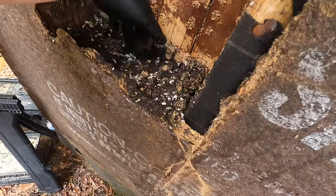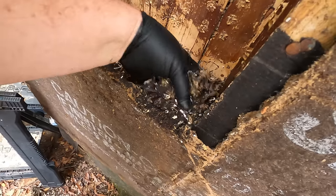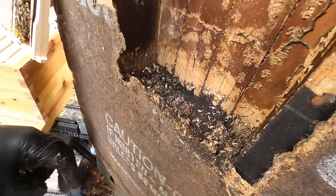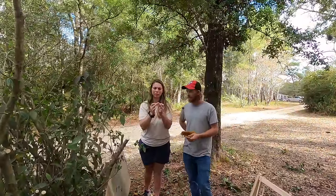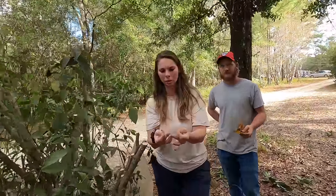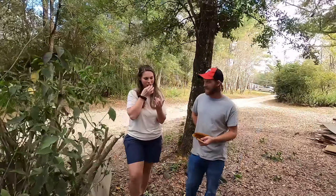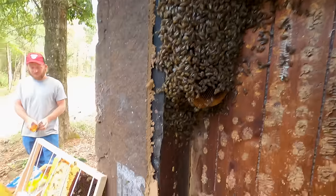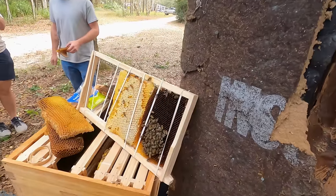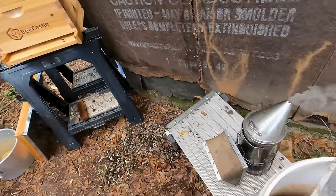And, ooh, I thought that was a board. It's just more insulation and stuff. Huh? What is it? What is that? It's like little black dots that were inside the honey. Oh yeah, it's bee parts. Go ahead and eat it. Oh. I don't know what it is. It's safe. It's clean. Yeah, we got a lot of bees in here. We got to run them to this box. It's in this bucket here.